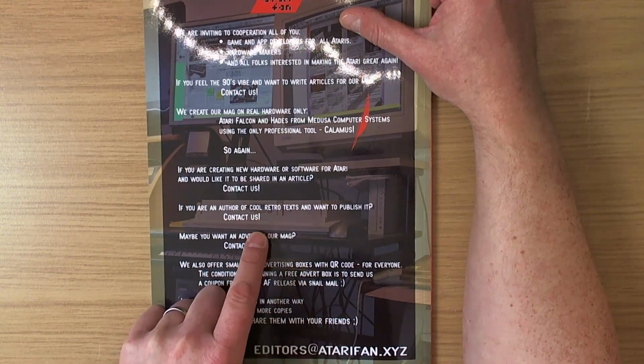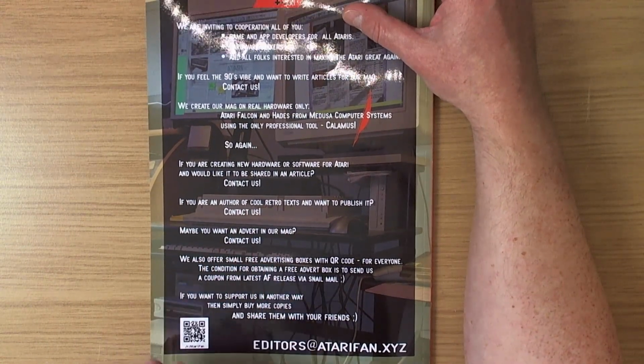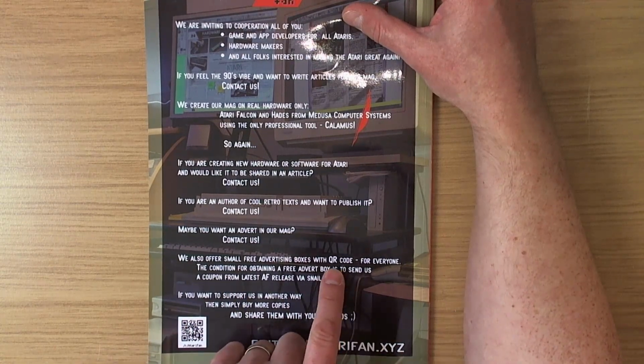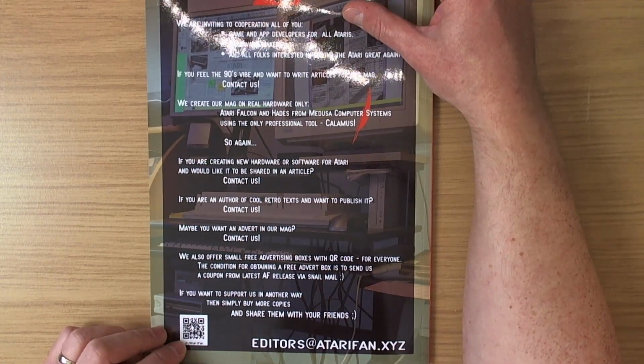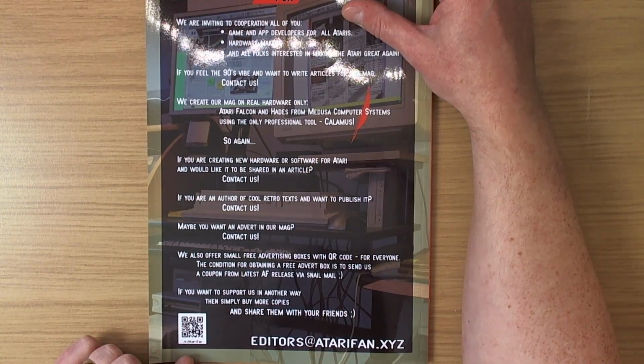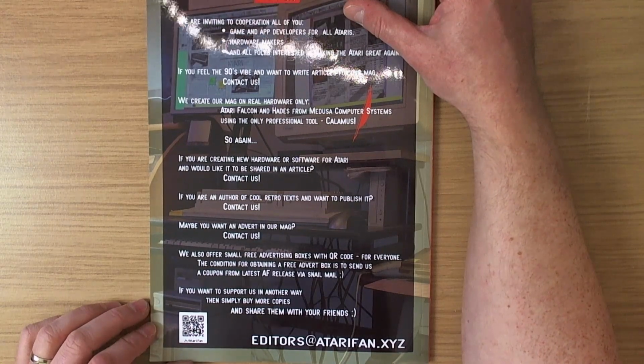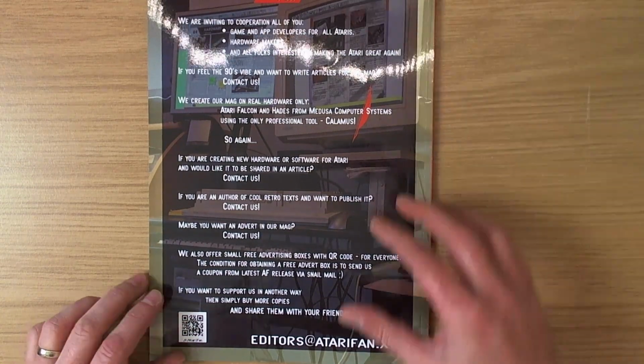If you are an author of cool retro text and want to publish it, contact us. Maybe you want an advert in our mag, contact us. And they offer small free advertising boxes with a QR code. It tells you how to get into that. And of course an invitation to buy more copies and share them with your friends. So there we have it.